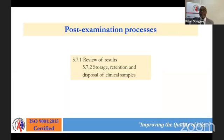This is actually just getting the examination results out, the post-examination process. Somebody reviews the results, whatever samples are left go into storage, whatever key material is left goes into proper storage. Retention, creating a biobank to be able to store the samples. This is huge potential for research down the line. Retention, disposal of everything that was used, ensuring that the medical waste is properly treated.